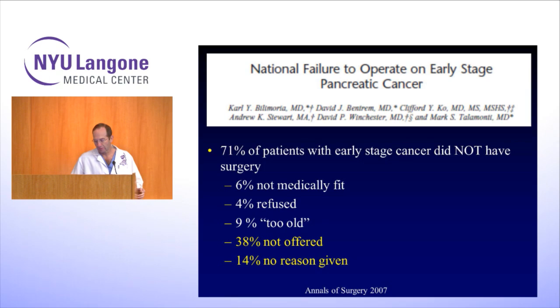This was a study that was published in 2007, and it shows you that 70% of patients with early stage, potentially curable pancreas cancer did not have surgery. And if you look at the reasons, as expected, there's always going to be a group of people who are not medically fit. Some people didn't want surgery. A small group were told that they were quote-unquote too old, but age in of itself is not a factor.